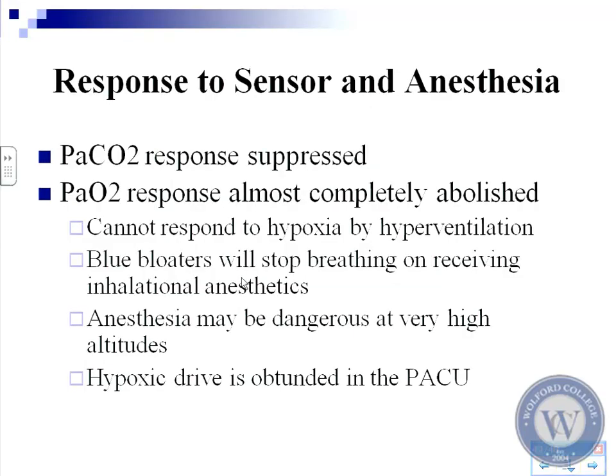If you look at the response of sensors in anesthesia, the PCO2 response is suppressed. We talked about this before. And the PO2 response is completely abolished, so forget about that as being your sensor at all. You cannot respond to hypoxia by hyperventilating. And blue bloaters will stop breathing on receiving inhalational agents, which is kind of scary. These are guys that don't have much reserve, and then you put them on a volatile anesthetic and they stop breathing on you completely. It can be a little bit daunting.